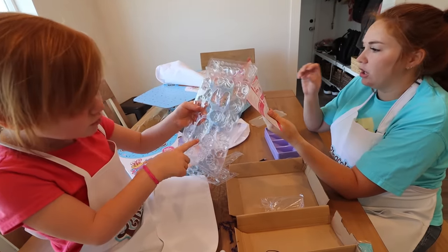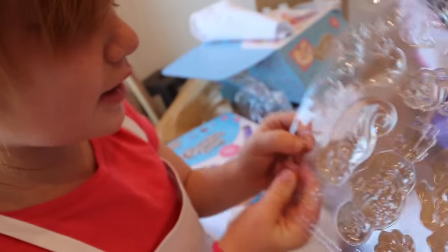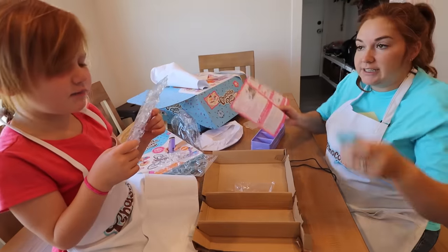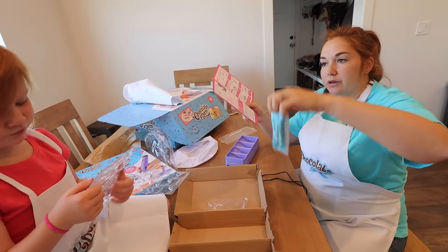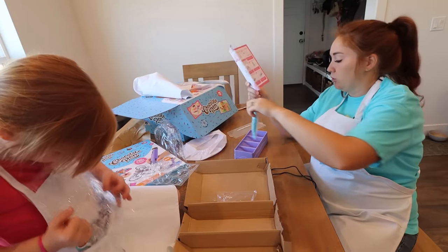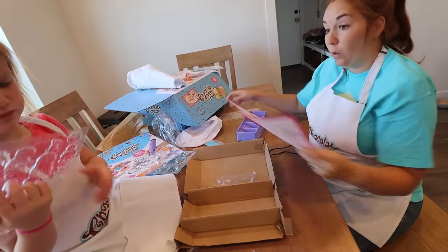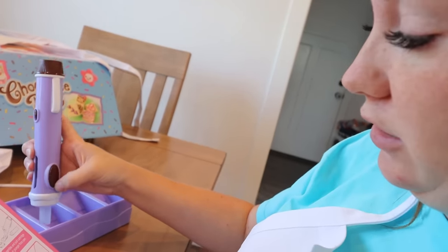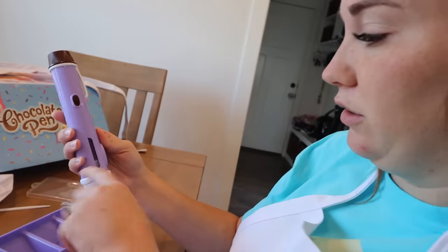Dad, we could make our own balloon dolls. That's cool. Oh, and a baby unicorn, and a heart. So we're going to dip this in warm water so it melts. Then we'll squeeze it into these trays. The pen has a fill mode. Turn it upside down, hit the switch to fill, and it'll suck it up in there. You could watch it fill. Here, have a unicorn dessert. Nom, nom, nom.